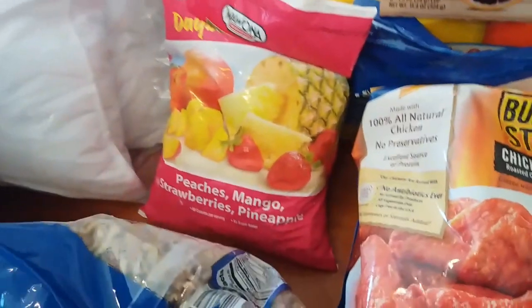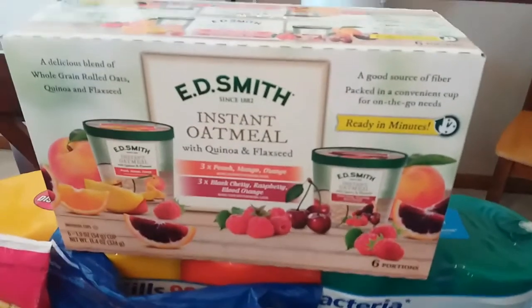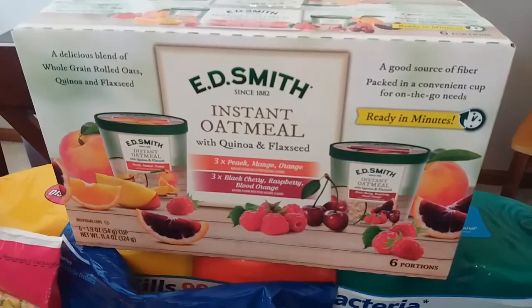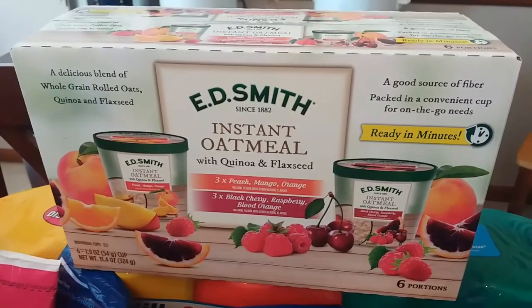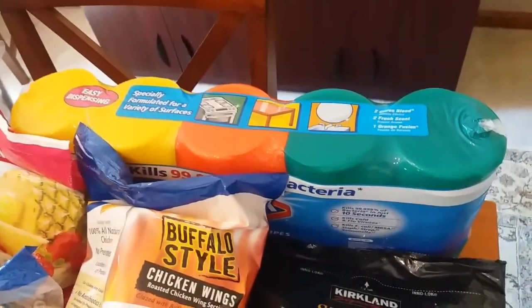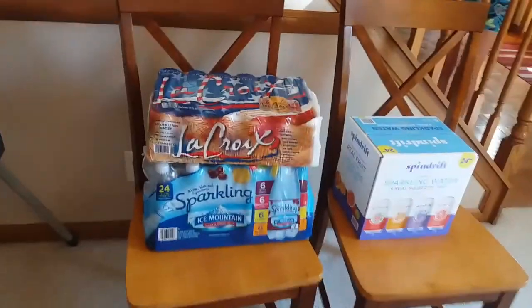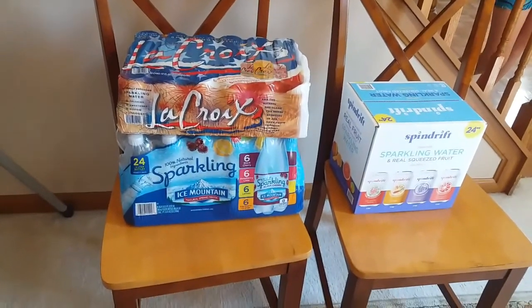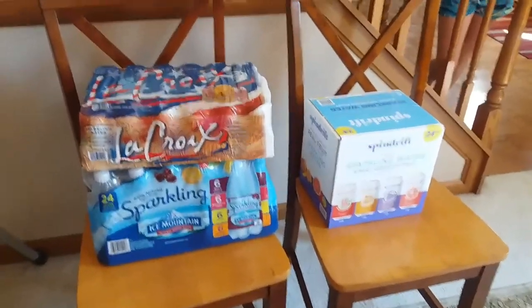See, back here is another big bag of frozen fruit. It is peaches, mango, strawberries, and pineapple mix. This is some instant oatmeal with quinoa and flaxseed. It has three peach, orange, and mango, and three black cherry, raspberry, and blood orange. Sounds delicious. And then I got a big thing of antibacterial wipes. I like to keep those in all the bathrooms to wipe everything down as soon as we're done. And then over here, I have my sparkling waters, three cases of that, and that is all we have for Costco.